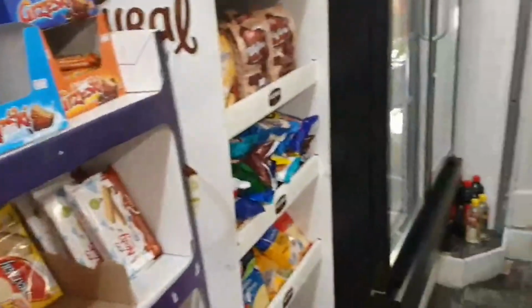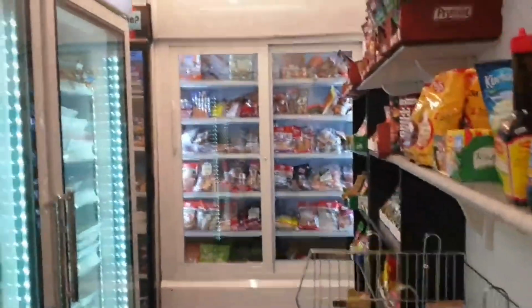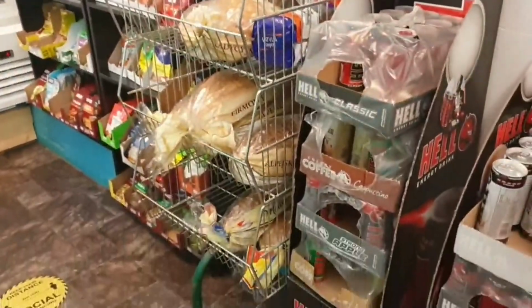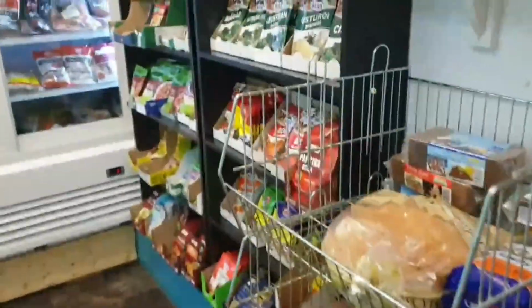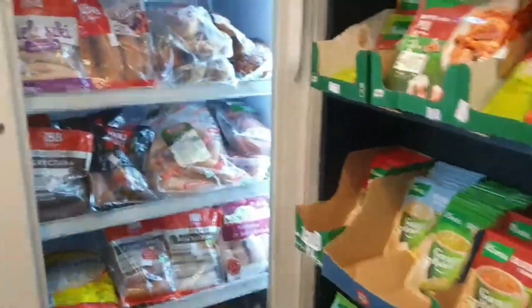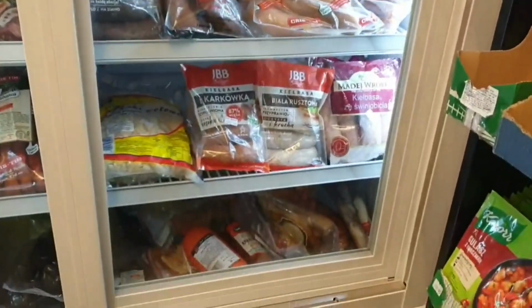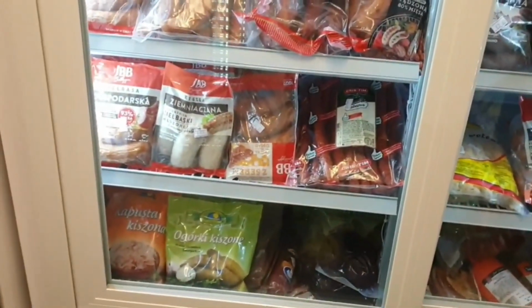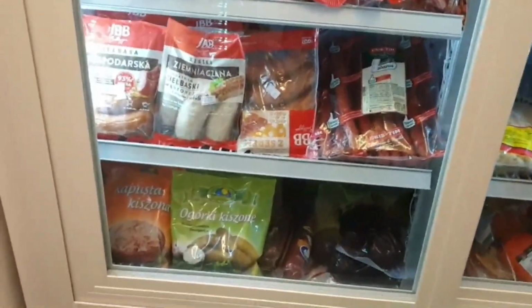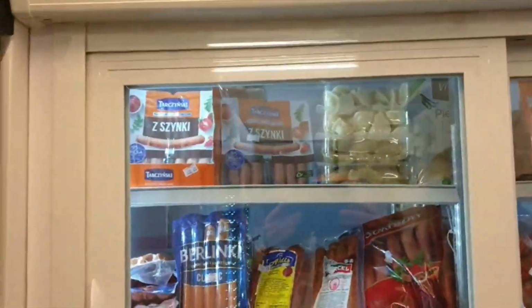So let's go into the other expansion. This fridge was there before, but what they've done now is they've got all this space in here. They've moved the bread to there, and let's just take you in a bit further. And there's my favourite, the sausage cabinet with the sausage and the beautiful bacon. Oh, and it looks like they got my favourite gherkins there too. We're in luck, boys and girls.